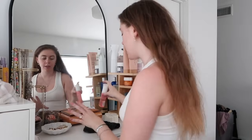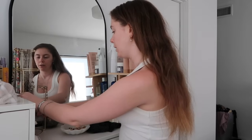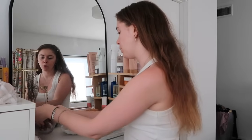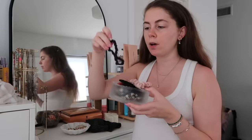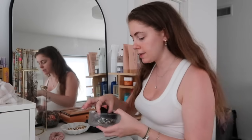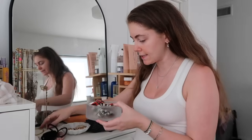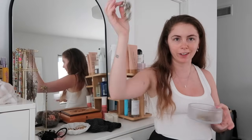Okay, first thing that I need to go through here is this little compartment here. Let me just pull you out. It has like a million hair ties in it, and some of them, I'm sorry, I do not need this. Look at how stretched out this is. It's gotta go. You can stay. These are all new, so they can stay. What about you? How stretched out are you? I think it should go.